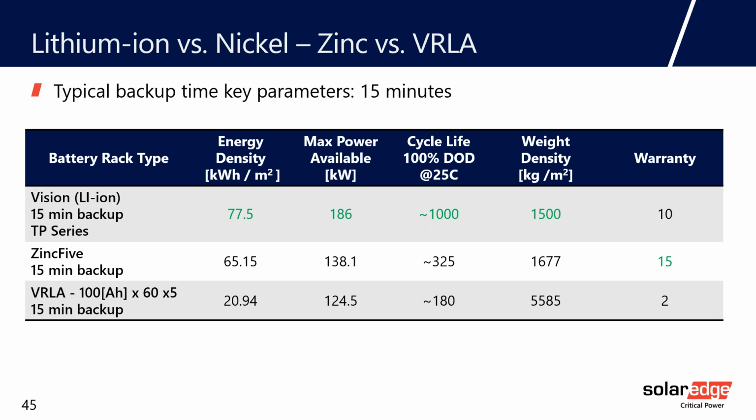density and weight density. We can see here that the Vision provides the highest energy density. It has a max power available. Of course, the cyclic life of the Vision is a little bit better than others, with a very great weight density. Though the Zinc 5 solution provides more warranty with the battery lifetime and is considered to be safer.